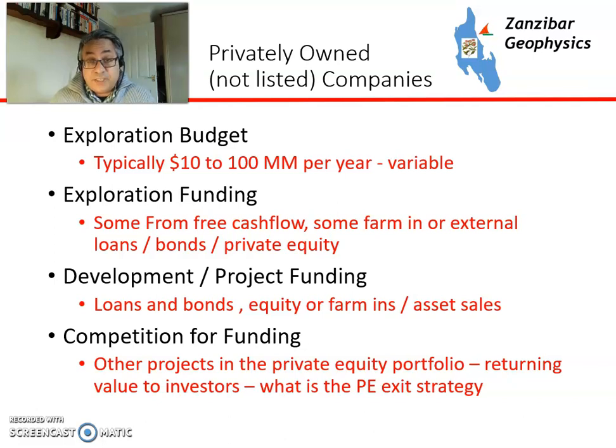And the competition for funding is also quite significant because, particularly in private equity, you have other private projects within the private equity portfolio which may give higher returns, returning the value to investors. And if you're in private equity, what's the exit strategy? Would you float it off on the stock market? Would you try to sell it as a concern to another company, either an IOC or an NOC? Again, looking to see where things would go.